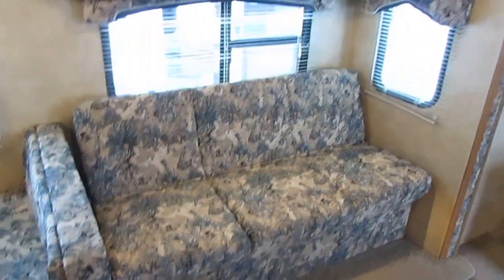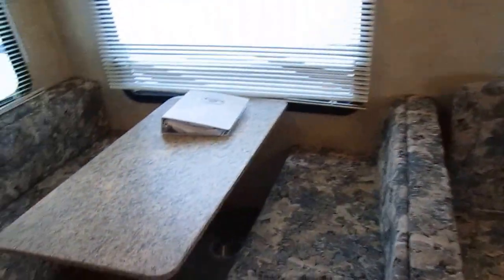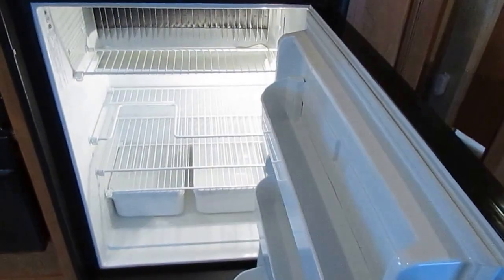But anyway, folks, big open area in here. Plenty of windows, plenty of cabinets, got your books and manuals. Got a full-size bed in the back with a top bunk. Got an outside vanity. Refrigerator. It's on. It's already getting cold.